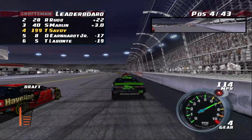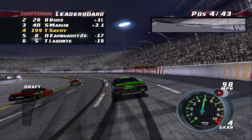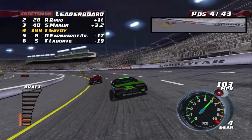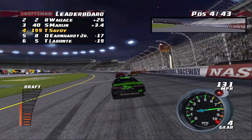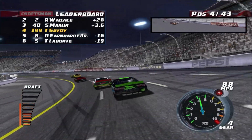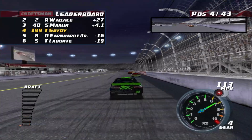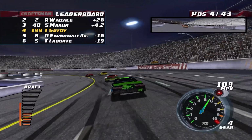Here comes Ricky Rudd, who is a lap ahead of us. Like, he's so much faster than us, though. It's ridiculous. And we got some cars that are pitting. Rusty Wallace just pits for the first time. He didn't pit under caution, because that would make way too much sense there, Rusty. Unbelievable. Well, we'll see where he ends up then, because we're about to come around the track pretty quick here.